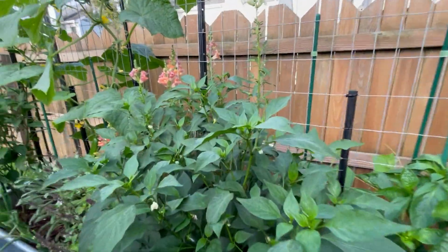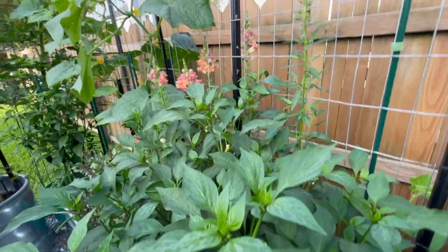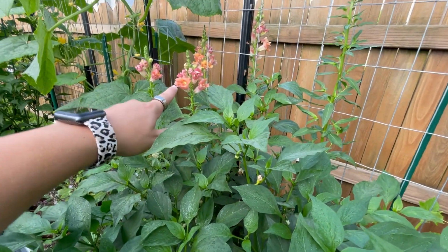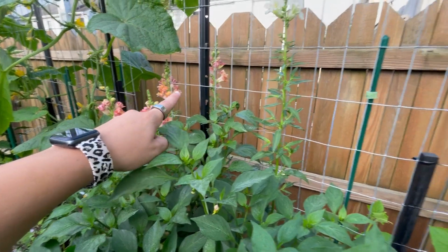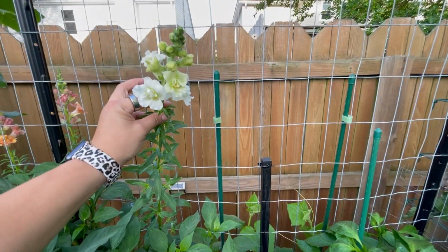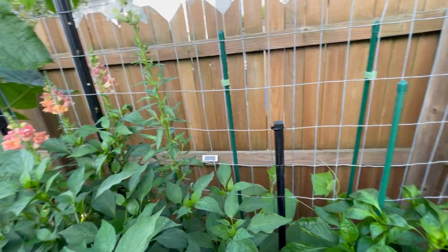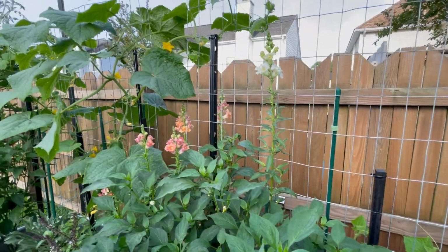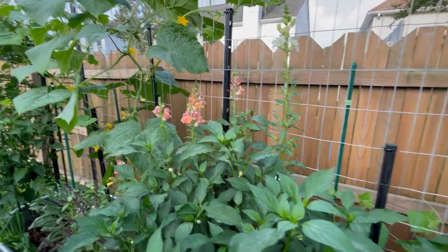Okay, so different view, same bed. So those are the Snapdragons in this bed, and as you can see, we have some different colors. Like we have more of like a pink salmon, we have more of an orange back there, and this one is a white color. So that's exciting. I was waiting to cut these to show you guys, so they're looking really good.